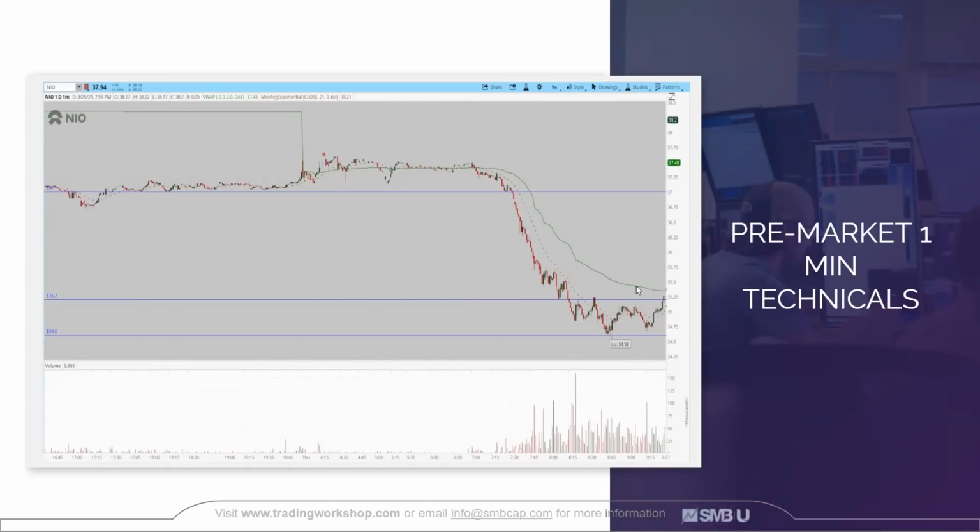But in an opening drive continuation play, you don't even have to give it that large of risk, because we're going to buy the first pullback rather than being in on the initial momentum move, where it might be a little harder to size.